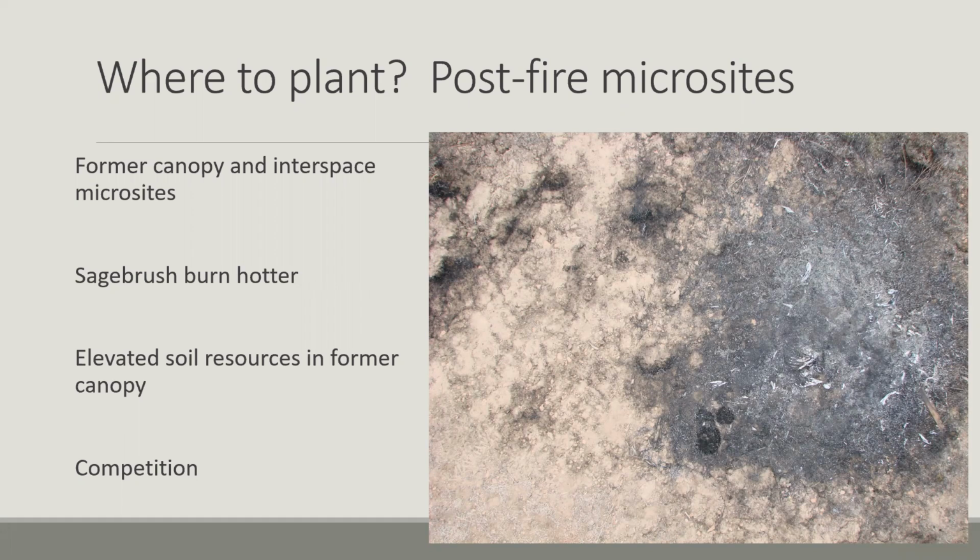The sagebrush, being woody vegetation, often burns a lot hotter than the interspace area because that woody material is combusting. It often results in some mortality of our perennial bunch grasses. It also often depletes the seed bank. So you end up with an environment that doesn't have a lot of competition, at least the first year or two after fire.